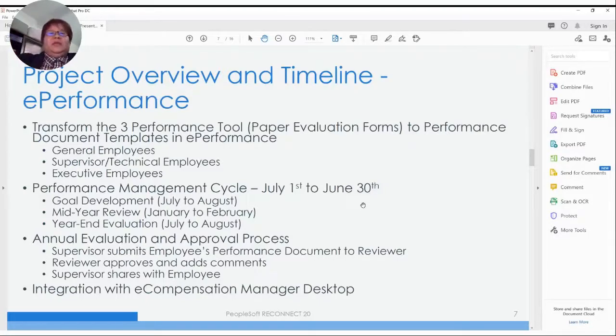Then also, before we started the ePerformance project, we already implemented eCompensation Manager Desktop to manage the annual merit increases. So we needed to integrate ePerformance with the eCompensation Manager Desktop for merit increases.